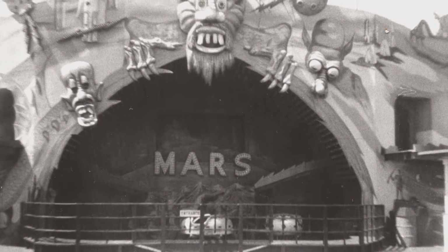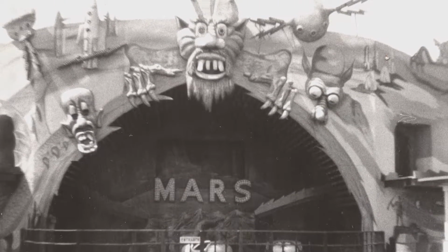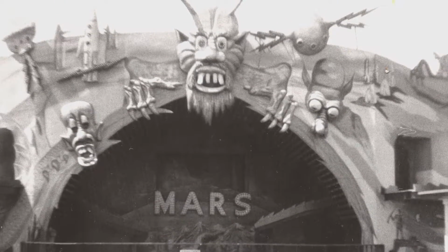It didn't take long until dark rides built by the Pretzel Amusement Ride Company or their competitors had become staples in amusement parks around the world.